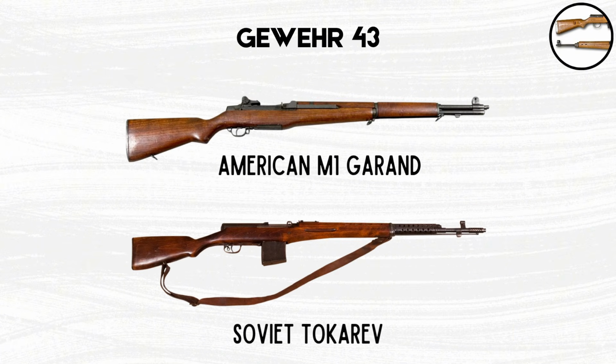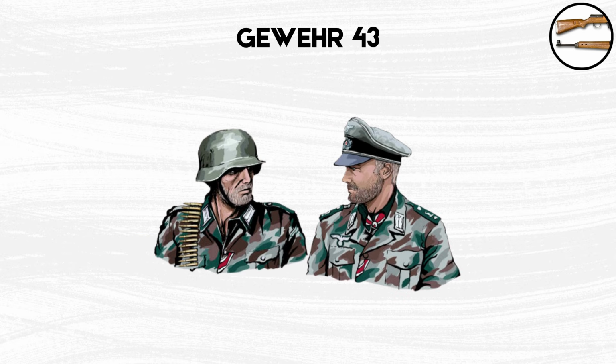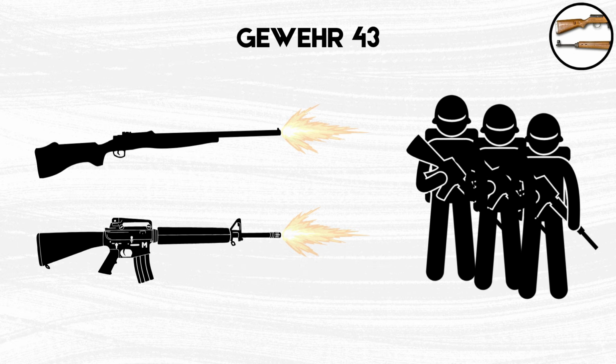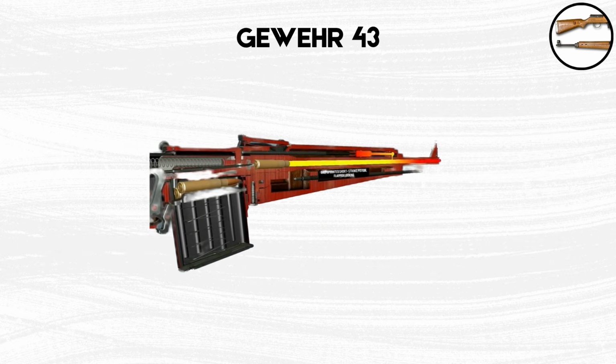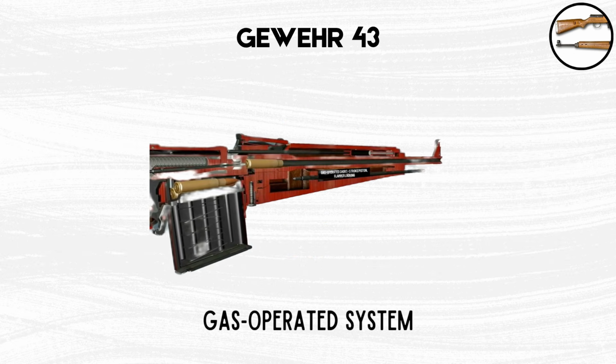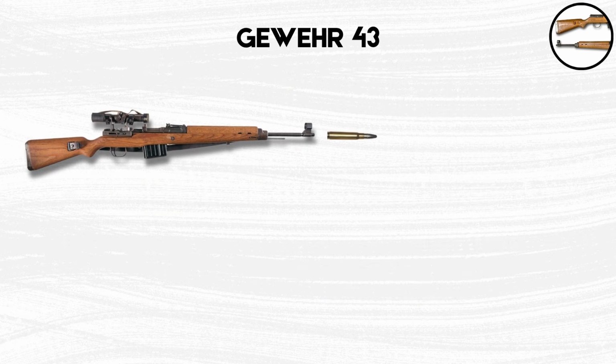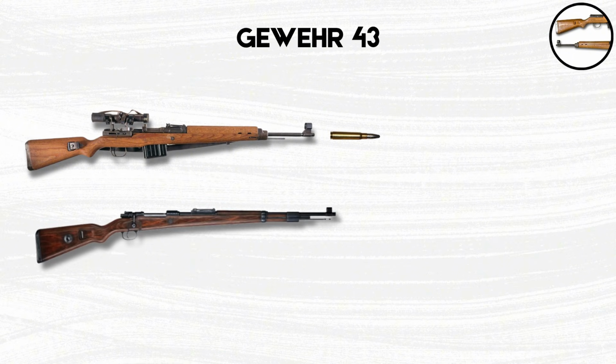Soviet Tokarev rifles. They are used by German forces who needed rapid firepower to match enemy semi-automatic capabilities. The G43 operates with a gas-operated system and feeds from a 10-round detachable magazine. This rifle fires the same 7.92 by 57 mm Mauser cartridge as the Kar-98K, but with much faster follow-up shots.